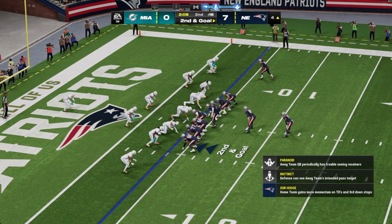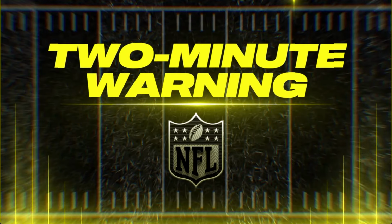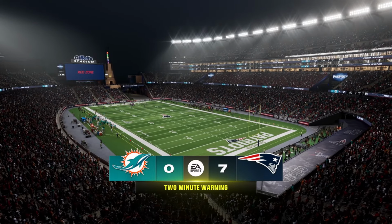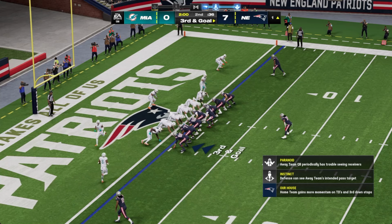2nd and goal from inside the 5. Elliott. Going to take this down just short of the goal line. He got 3, but could not get the ball over the chalk. They get 3 yards closer, but still work to do. It's 3rd and goal.